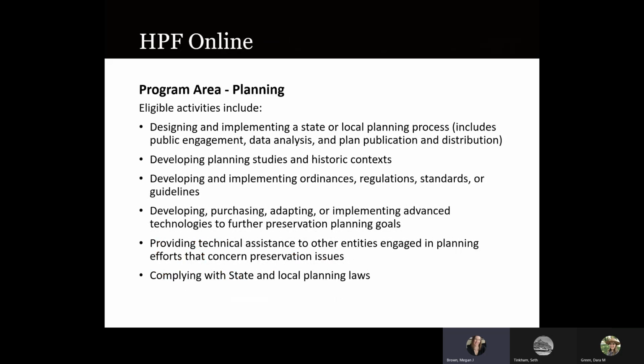So let's go over the program areas in the HPF online that we're expecting you to see activity in each one. The first one is planning, and for those of you who've been doing this for a while, you might remember this used to be optional. It is no longer optional, so please fill out something under planning. Planning can be a wide variety of things, and it is a text entry box, so it's not numbers that we're expecting to see.